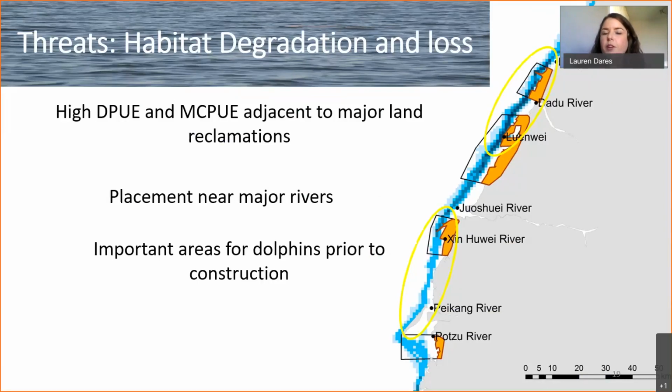So I mentioned that these animals are very long-lived. There are some members of the population that potentially could have been using these areas before these construction projects actually happened. It's possible that they spent time in certain areas looking after their own calves or as juveniles. And then as time has gone on, they return to those areas despite the degradation and ongoing construction that has happened. And it could just be that these animals have such a restricted range that they don't have anywhere else to go. So this is not ideal habitat.